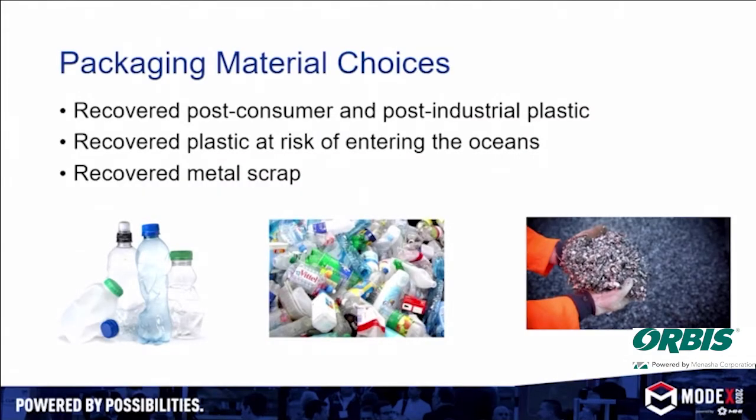So I'm going to talk to you about 3 different streams of materials from a supply chain standpoint. The first one is recovered post-consumer and post-industrial plastics. So think of water bottles, right? That's a form of that. Even packaging itself within the supply chain is another form of that. That would be more on the industrial side of recyclability.